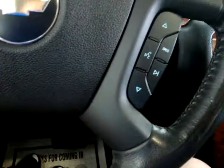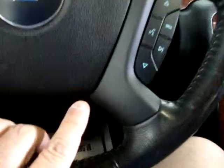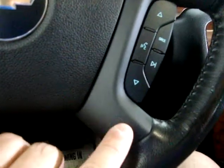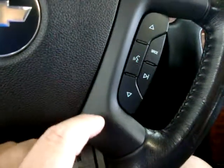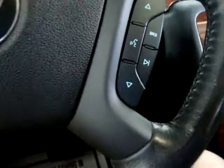If you're looking to buy a Tahoe or a Suburban or Avalanche, just to let you know, this section here, it's like a plastic piece with a rubber film on top of it, and from the men's and ladies' nails, from touching, sometimes it starts to peel. It looks real ugly. I want to show you these so you can see that these are in brand new condition.